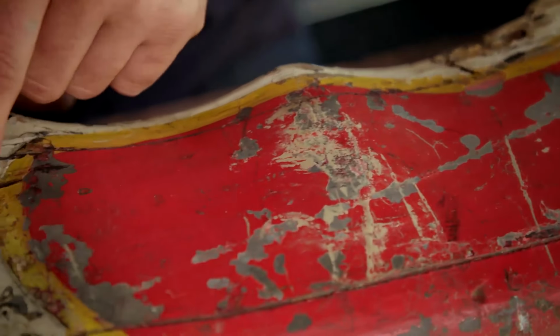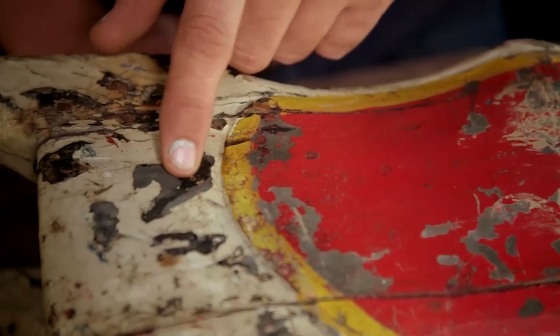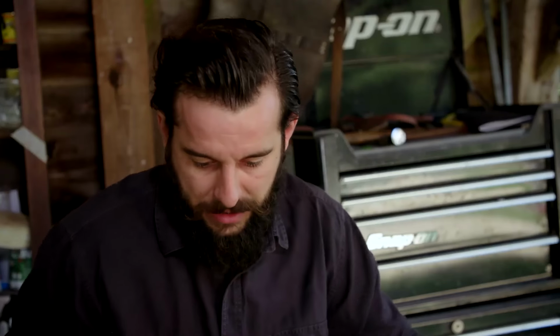Now, obviously, it's looking a bit sorry for itself, but yes, I could sand it all back and just respray and paint the whole thing like new, shiny. But I feel like we'd be losing so much of the history of the magic of this piece. I just think it would be nice to try and save as much as we can.